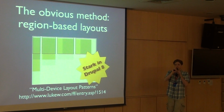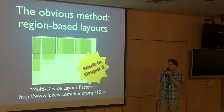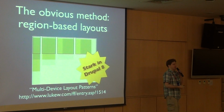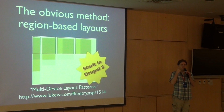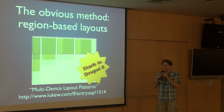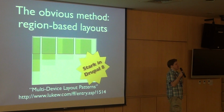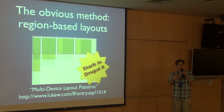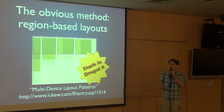And the second problem is that for mobile, it's very important that you have sort of a small footprint. Let me rephrase that. It's important that you get your point across quickly and that the focus of your website, of your page, is the main content.